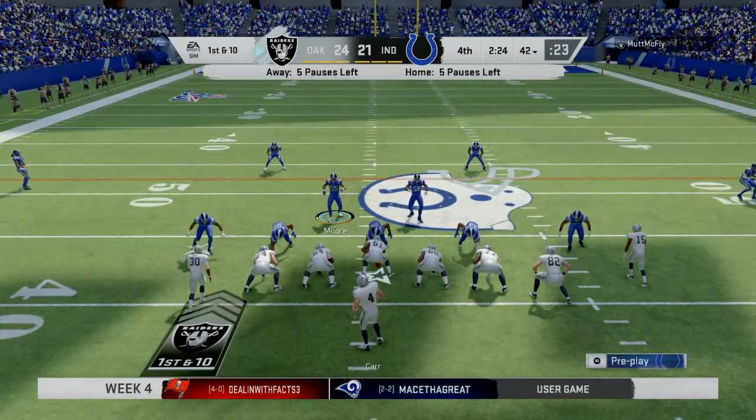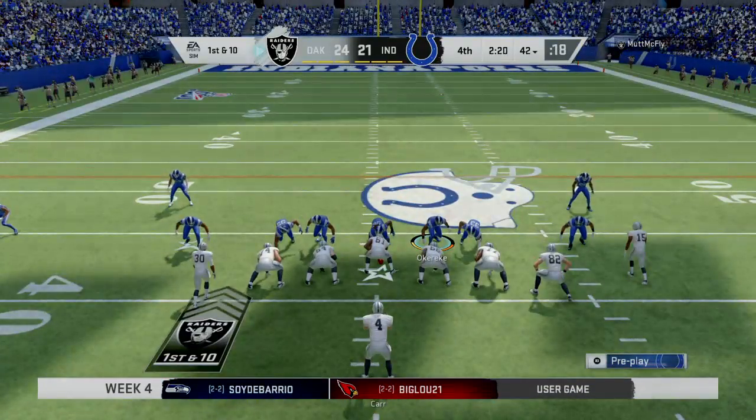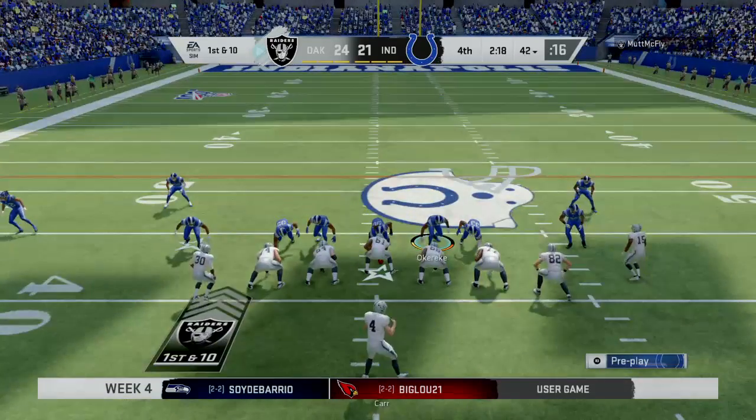Yeah, and really, when you're looking at it, now they've got a fresh set of downs. Look for 2nd down. If they want to take another shot and try and loosen things up, that'd be the time to do it.